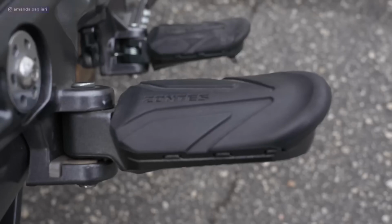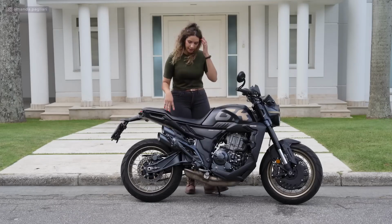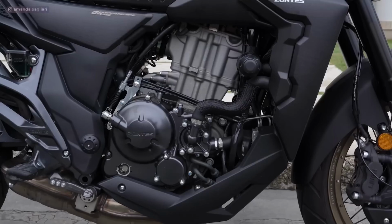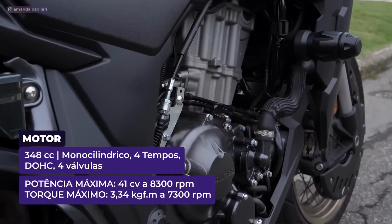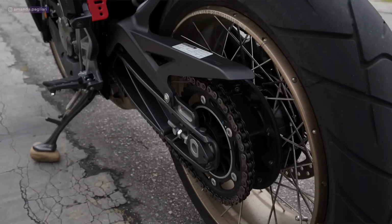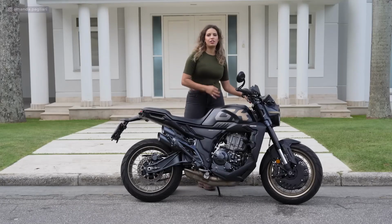Both the rider's foot peg and the passengers here, which are retractable, have a rubberized finish to reduce the vibration sensation the motorcycle gives to your feet. And although it has a dual exhaust, this motorcycle here is single cylinder with liquid cooling and Bosch electronic fuel injection. Look at all this technology. It's 348 cubic centimeters, which generates 41 horsepower at 8,300 revolutions per minute and 3.34 kgfm of torque at 7,300 revolutions per minute. It's an engine with final transmission by chain, 6 gears, and a slipper and assist clutch.